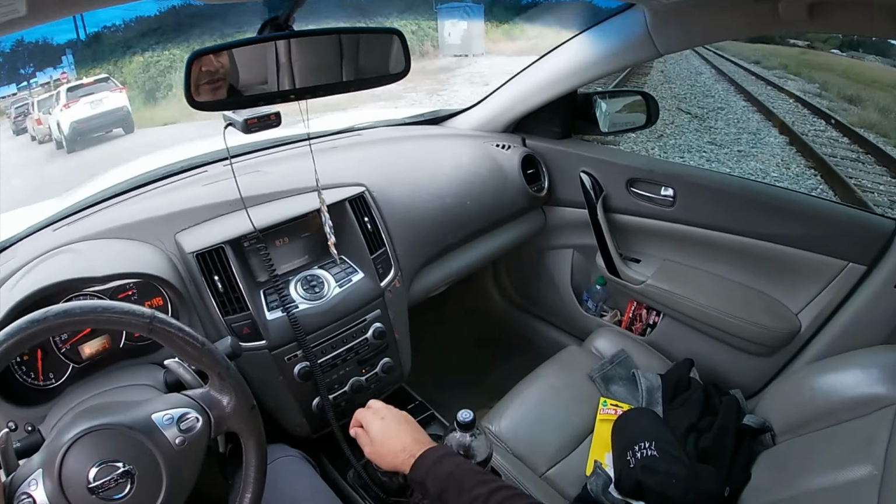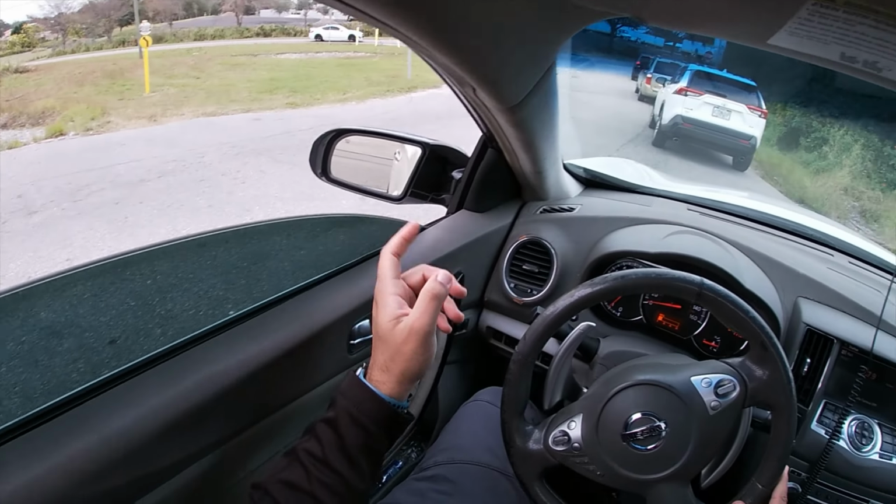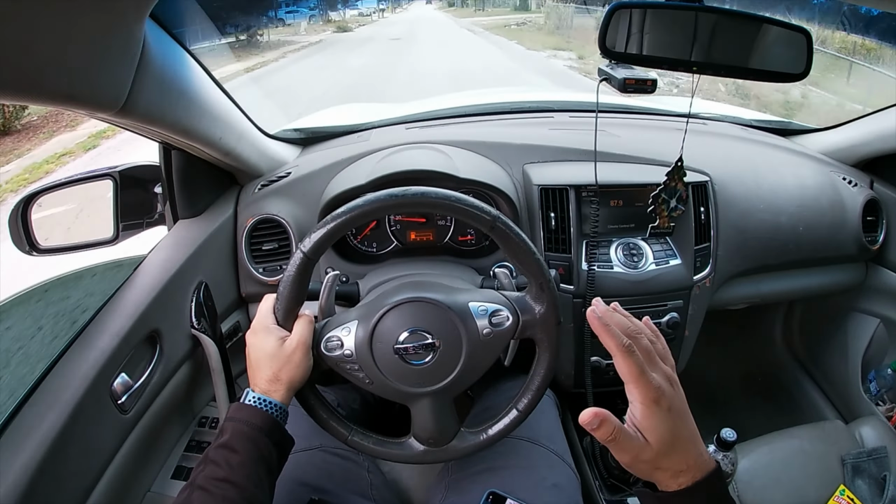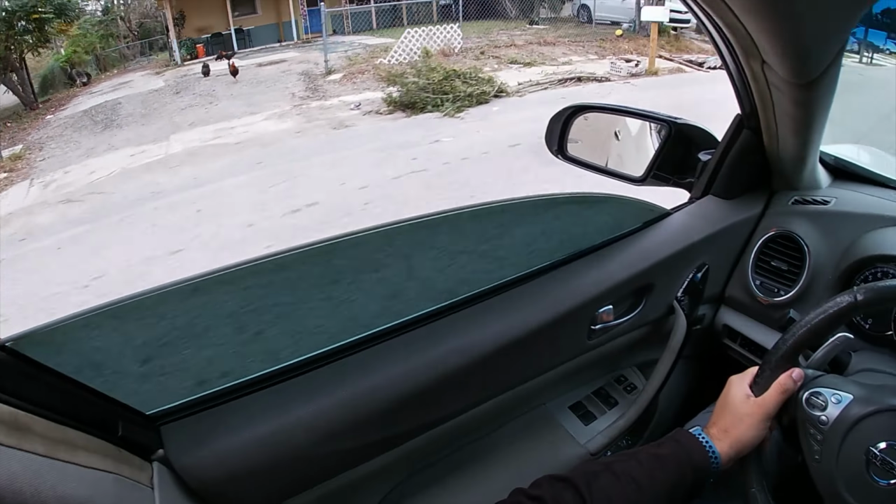No trains. This will be a good picture. Have you seen that Genesis today? Whew. Yo, I don't know what's going on. My shifting is horrible.